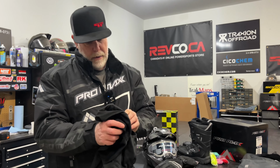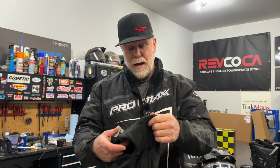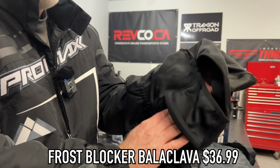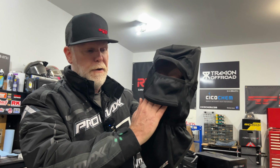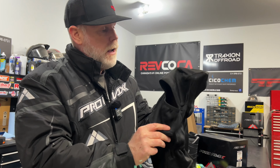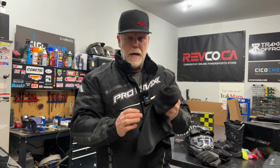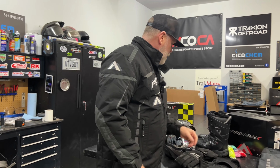A balaclava. Even if you have the best winter helmet in the world, get a balaclava. Not a baklava, that's a pastry. But this one is fun because it's also got an opening here to get the vapor down instead of going up in your shield. And the construction, again, is the same wicking material. So air is going to go through that, but still keep your head nice and toasty inside the helmet.